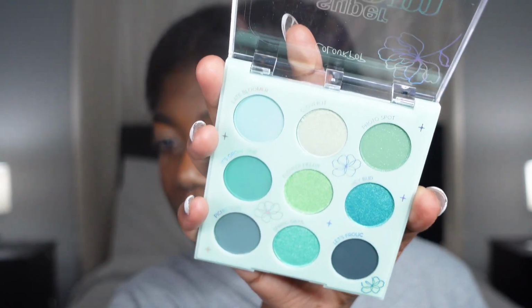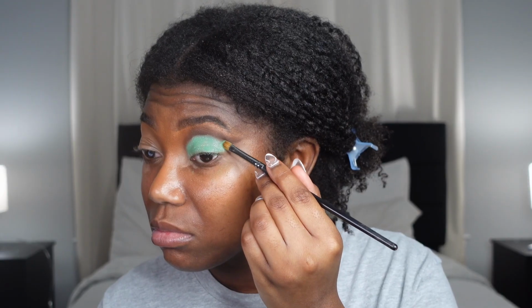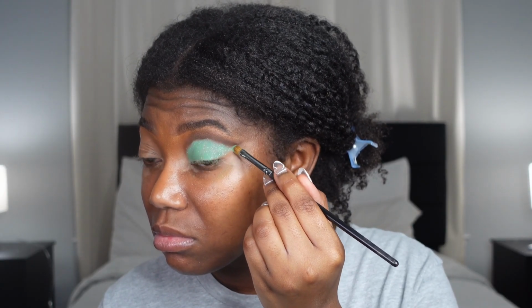Look at that. Maybe Photo Spot. So this is Photo Spot. I'm going to try this one. Let me swatch it. Yeah, this is so pretty. Oh my gosh. That's what it looks like.